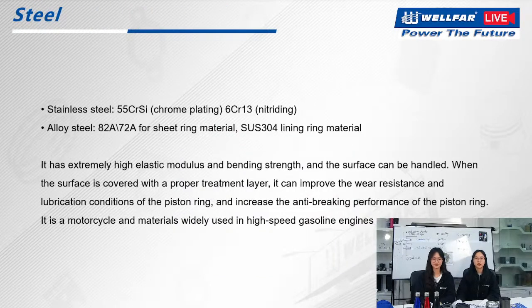Steel is another usual material we can use to produce piston rings. Stainless steel and alloy steel have extremely high elastic modulus and bending strength, and the surface can be treated. When the surface is covered with a proper treatment layer, it can improve the wear resistance and the lubrication conditions of the piston ring, and increase the anti-breaking performance of the piston ring. It is a material widely used in high-speed gasoline engines.